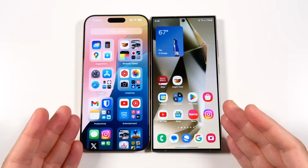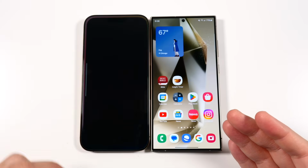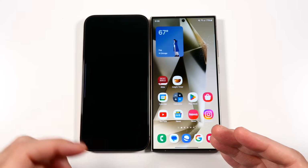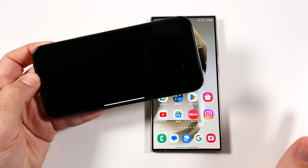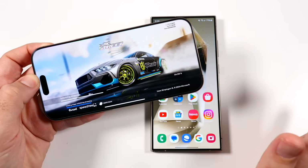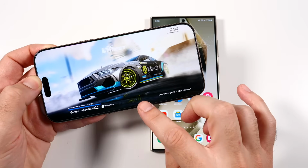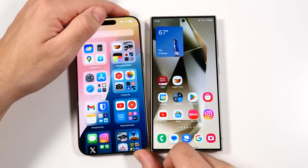This phone doesn't get as hot or warm under gaming as this device does. This one really made the phone hot. I was playing Car Street X over here, or Car X Street, whatever. I was playing this game the other day. It's an open world game, and it got really warm playing this game, like super warm, uncomfortably so, like 105, 110. I'm not saying they have heat management problems.